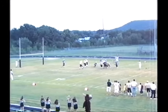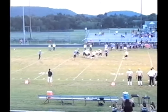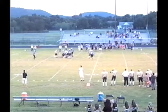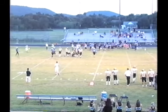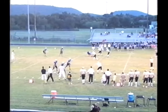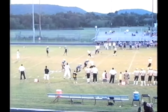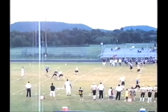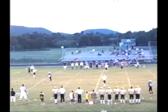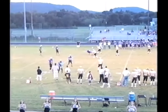Kick is up and blocked. There's a kick, short kick. Taken by number 30. There's a snap. Ball back to Mills. Mills looks the field over and away. Pass break up there.